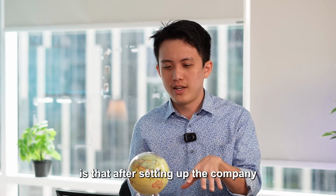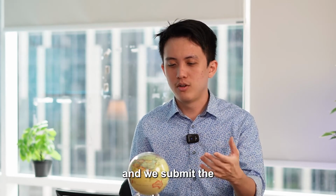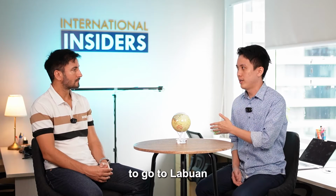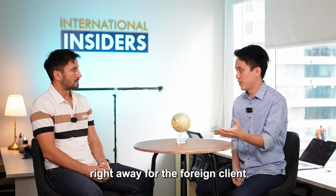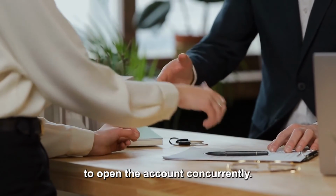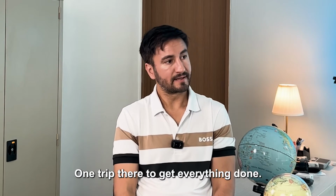So how it works is that after setting up the company for our clients, we submit the work pass application for our clients. After immigration approves it, we accompany our client to Labuan and go to the immigration office over there. The immigration officer will issue the work pass right away for our client. It takes about maybe 30 minutes. Then we go to the bank to open the account concurrently. Wow, so it's quite easy. One trip there to get everything done.